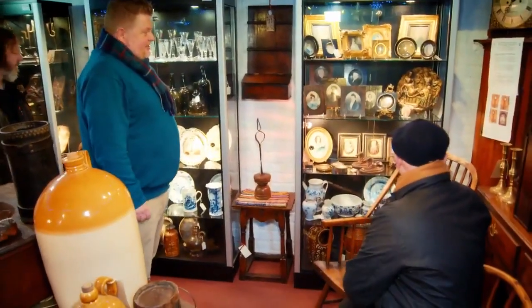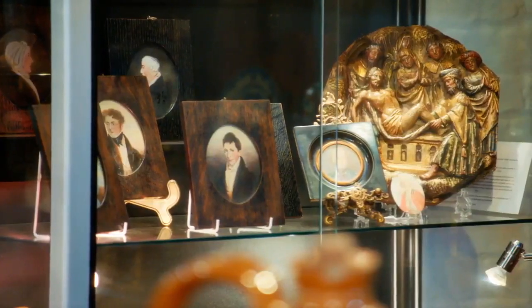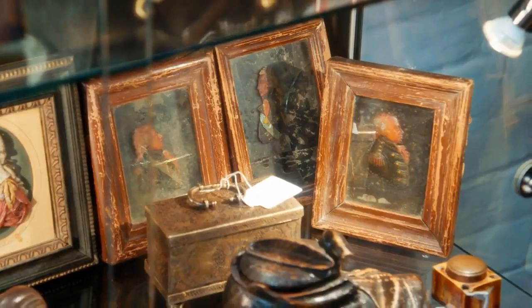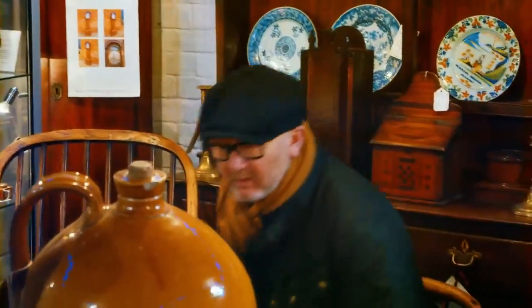So again, early portraits, some with great provenance from country houses, through to wax portraits. There's even one of Lord Nelson and two other English admirals as well. Really? What's a wax portrait of Nelson worth? About £500-ish, something like that. That's a load of history there, isn't it, for not much money?